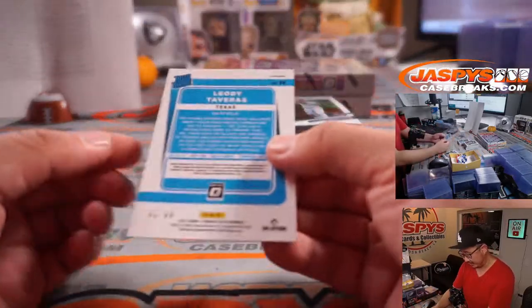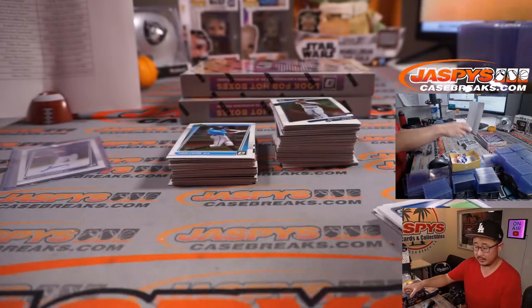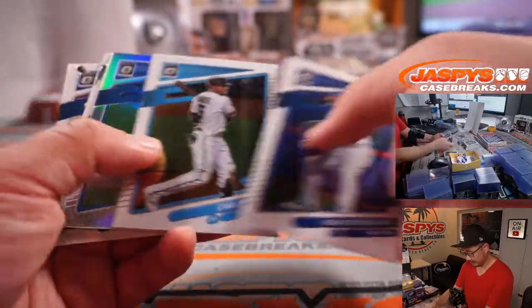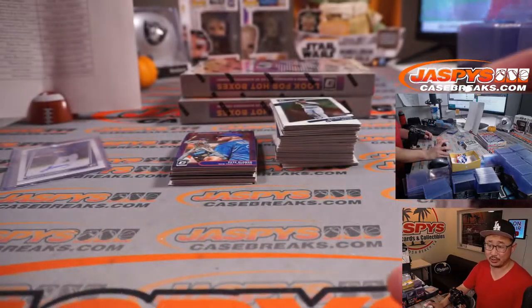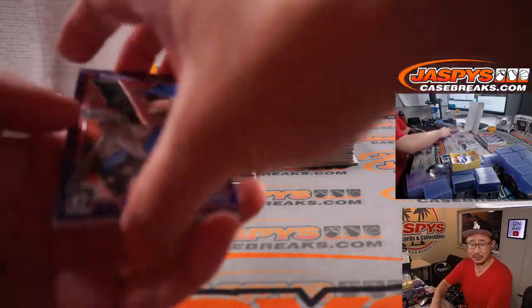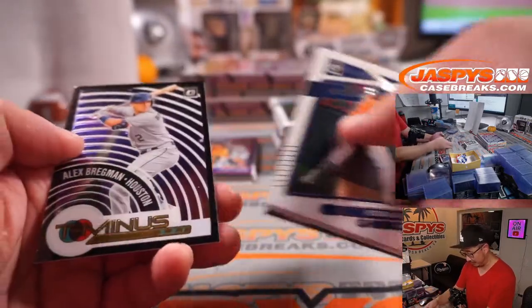There's Leody Taveras, 3/99, rated rookie, Rangers, Patrick. So do you want Scherzer on 4 days rest for game three? If you think he's injured, you give him another day, but who do you start in game? I suppose we have to see what happens in the first two games before.